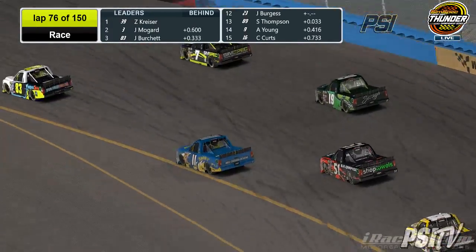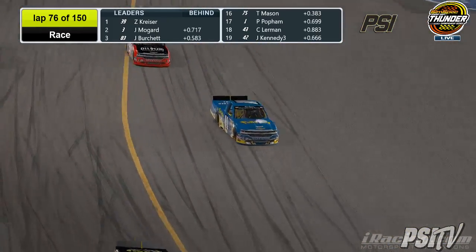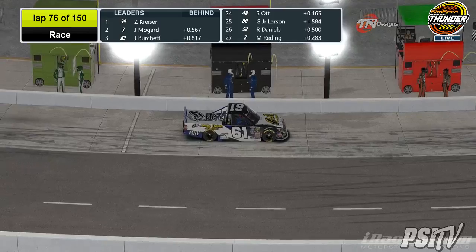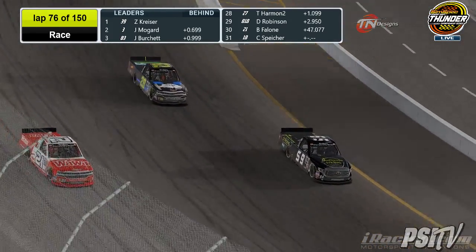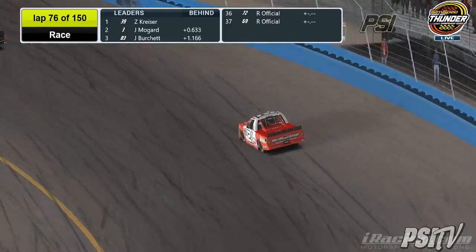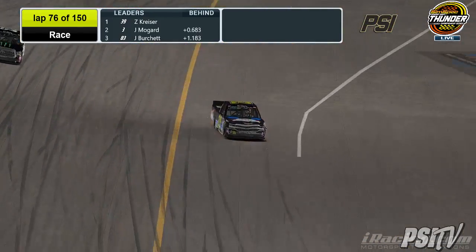Be the 75 and the 43, Terry Mason and Craig Lerman, actually went well after the caution there. They were still wrecking. And that's unfortunately going to take out Kelsey Rogers. I think David Levine had to slow down a bunch as well. Matthew Welsenbach with a ton of damage to his number 29. That must have been a pretty big one. We'll get the replay in just a moment.